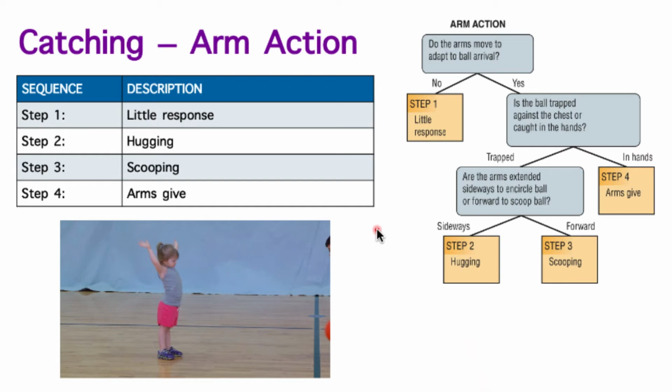So the setup of this slide is pretty similar to our previous lectures, where we've got the developmental sequence listed in the table, and then we've got our observational plan flowchart, which has questions that we can use to help us figure out what developmental step someone might be at. So the first question we ask when looking at arm action is, do the arms move to adapt to ball arrival? If the answer is no, then the individual is at step 1, which we say is little response.